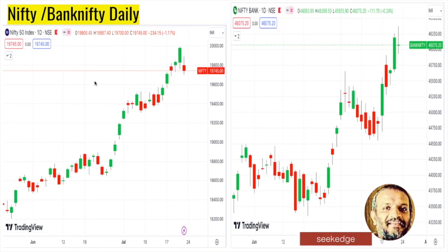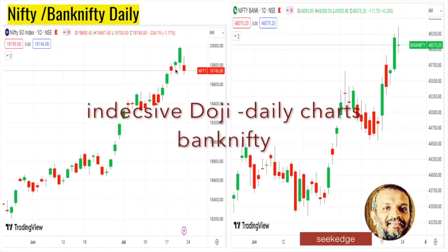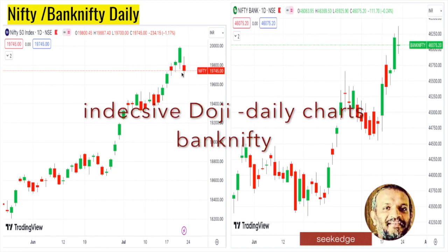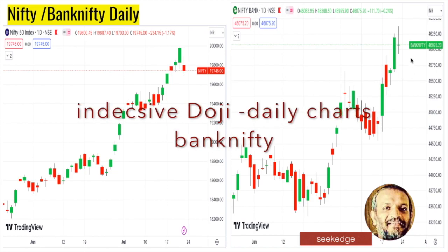So on the daily, what happened? This is what happened after the big breakout move. On Friday, it pulled back. It's almost like a spinning top, small body, either a hammer or a spinning top. The size is not fitting either of those, but it is a clear retracement. But at the support zone where the previous resistance is acting as support, a bounce from here on the Nifty is possible, similar to how it was on the Banknifty the previous week.